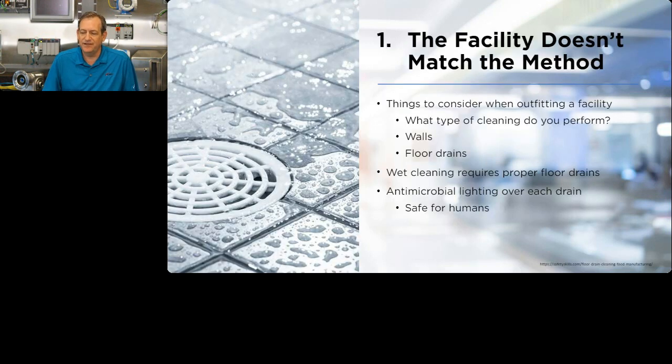So the first thing I see is the facility doesn't really match the method. Now, generally, there's 2 ways people clean their plant, either dry clean or wet clean. And we want to make sure if it's a plant that you're going to dry clean, that it's a facility that can be dry cleaned. And vice versa, if it's a facility that needs to be wet cleaned, the facility can handle that. The big thing is floor drains.